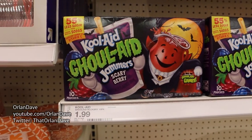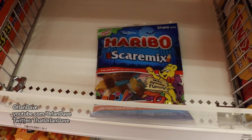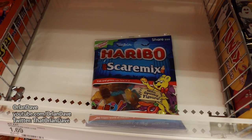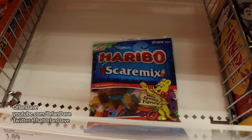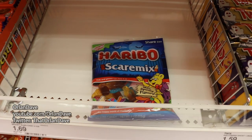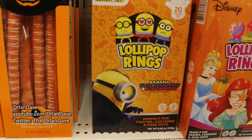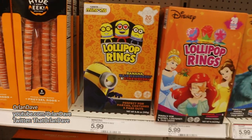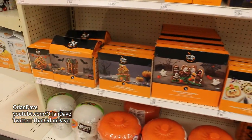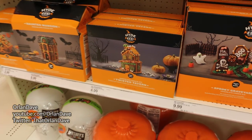Kool-Aid. I used to love this until they started putting fake sugar in it. It just doesn't taste right. This Haribo bag is only $1 and it is made in Germany. It's some of their most popular gummies, but they're alternate flavors and are really, really good. Here's a pretty cool mix. Minions. Not a big fan of haunted houses that are basically just gingerbread houses.